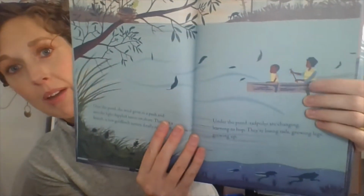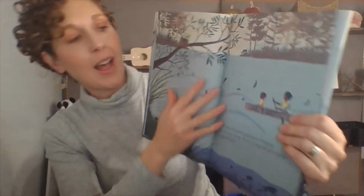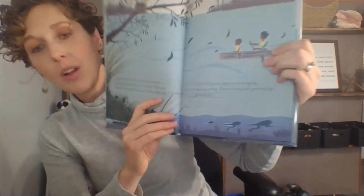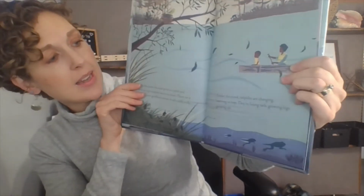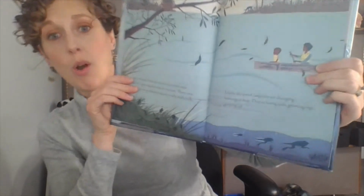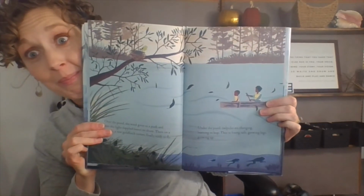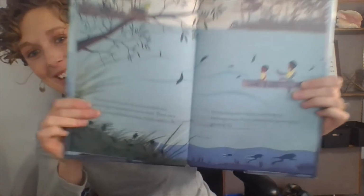Over the pond, the wind gives a push and stirs the light dappled leaves on shore. There on a branch, a new goldfinch teeters, finally ready to fly. So over the pond, we have the canoe, we have a tree. Here's our nest with the goldfinch almost ready to fly. But under the pond, so you can look down below here, tadpoles are changing, learning to hop. They're losing tails, growing legs, growing up. What does a tadpole become when it grows up? A frog, right? A tadpole becomes a frog.